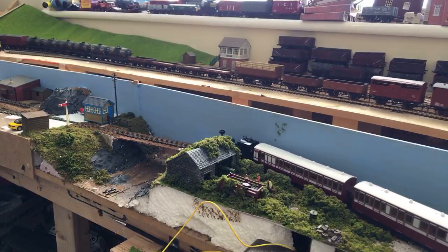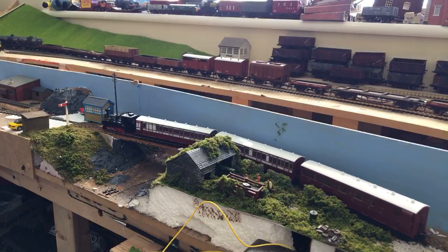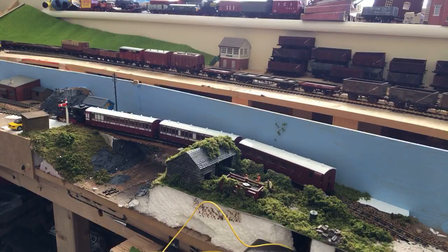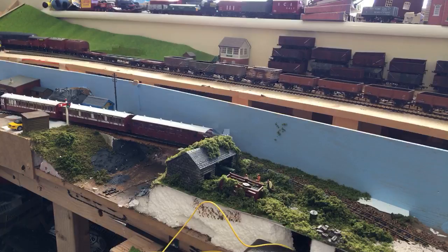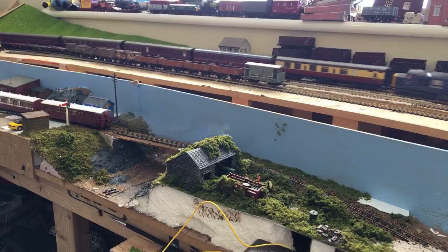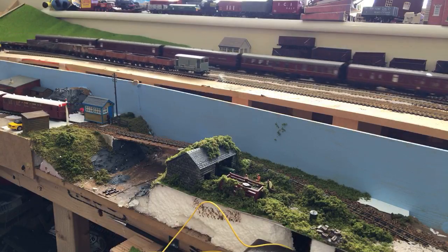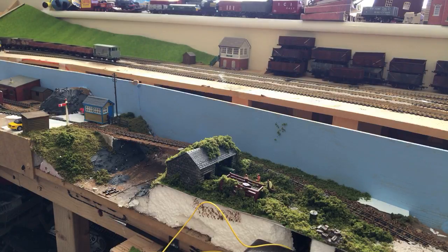So there's 3 lovely coaches. That's the Pico coaches. Now they are expensive, they're about £40 a coach in some places. But they are nicely detailed. I will be fitting people to all the coaches on here. He's actually running faster than the freight train at the moment. Comes into the station.